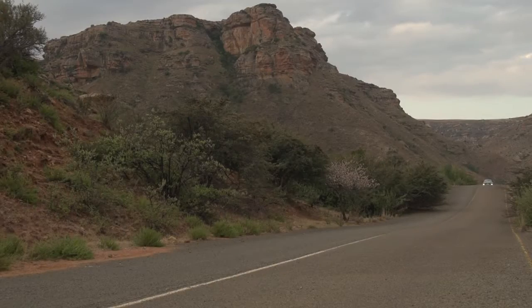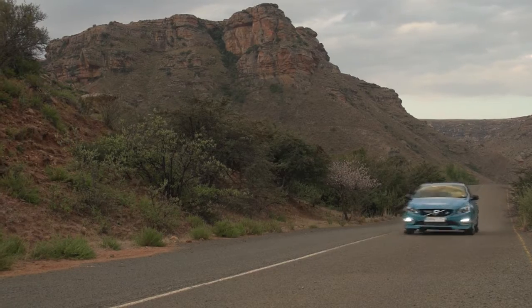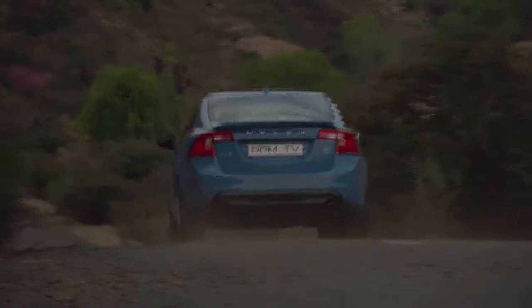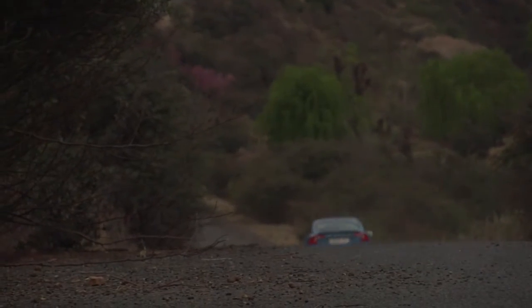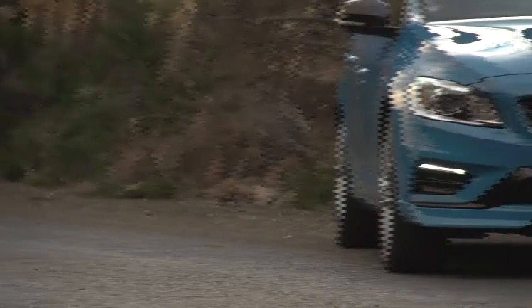This is the second generation S60 Polestar, which features an all-new drivetrain. It swaps out the original 3-litre 6-cylinder engine for Volvo's latest i4 2-litre 4-cylinder unit that's both lighter and more powerful. The quick-shift 8-speed auto gearbox featuring shift paddles is also new.